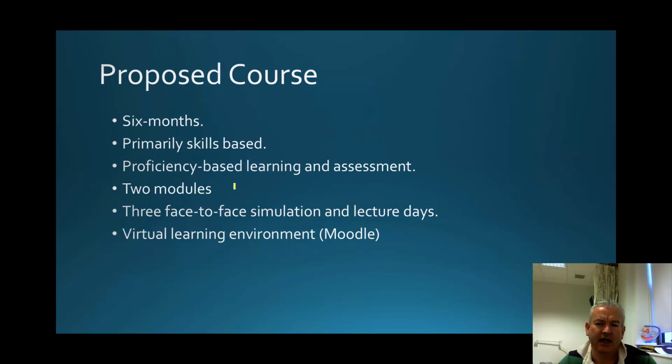So the course, it's proposed that it's going to be 6 months long. It's primarily skills-based. And we need to move away from the thinking that this is all going to be lectures and things like that. This is going to be a skills-based program. It's going to be proficiency-based learning and assessment. So there will be targets to set and hurdles to pass for our trainees before advancing through and completing this course. The proposal is that it's 2 modules, basically a basic and intermediate set of skills.